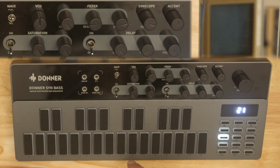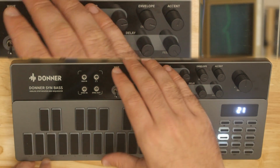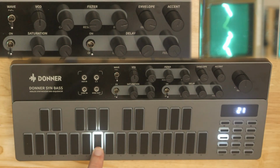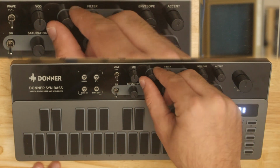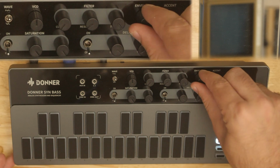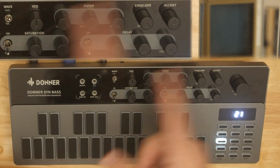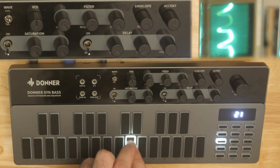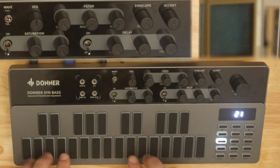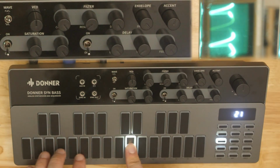Our wave is either a sawtooth or a square, with not many controls over either. Our filter, and it's hard to show this in isolation without the envelope, so I'm going to turn the envelope contribution all up and its decay, and our cutoff, so you can hear the cutoff totally open. Because if I don't put the filter envelope contribution all the way up, the filter doesn't totally open.